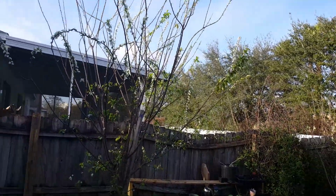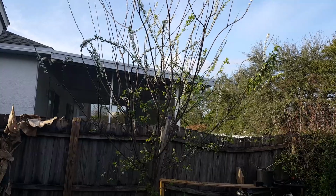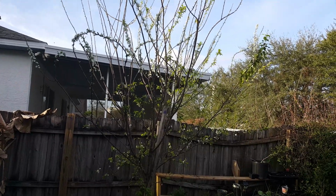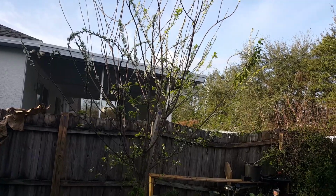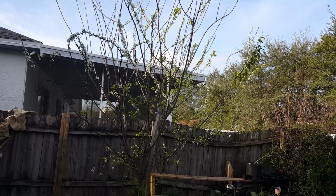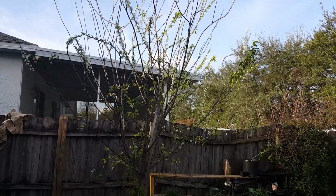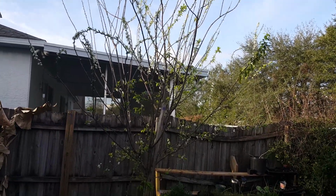So this tree is now about 4 years old. I planted it about 2.5 years ago, and it was about 5, 6 foot when I planted. The first year, I planted around the winter, and I got only 3 fruits. Last year there was plenty, maybe about 20. This year, as you can see, I'm expecting a very good crop. Anyhow, back to the subject.